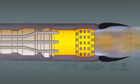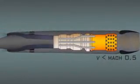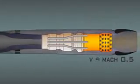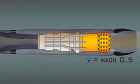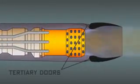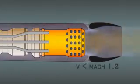At speeds below Mach 0.5, not enough air is coming through the inlet for cooling, so more air comes in through suction doors that are positioned midway along the nacelle. These close at Mach 0.5, which the plane only hits just after takeoff and just before landing. Before the ejector are a set of tertiary doors that also open at low speeds to prevent the ejector from creating places of drag caused by not enough air and exhaust flowing through it.